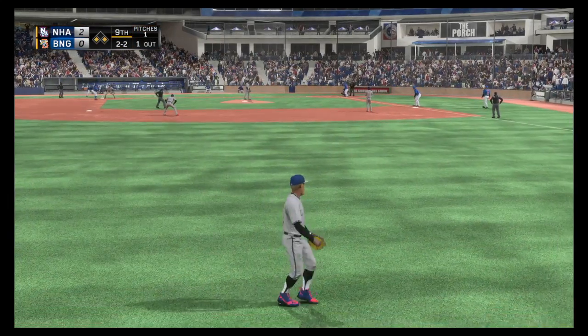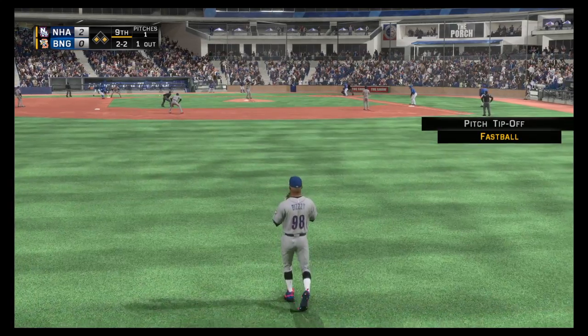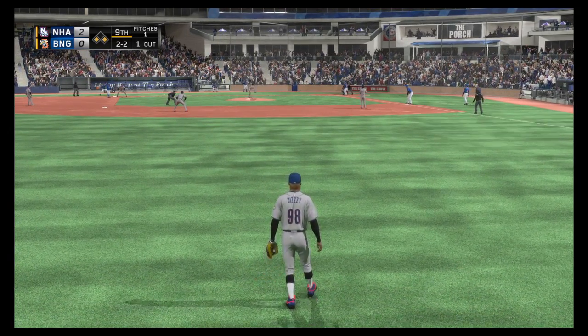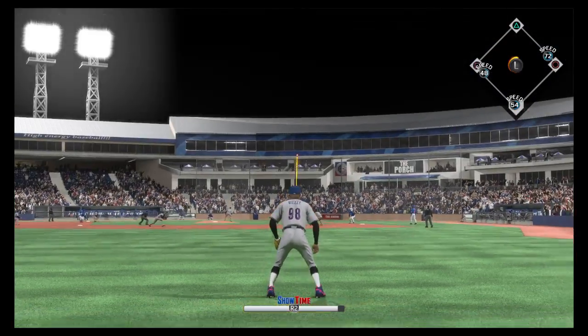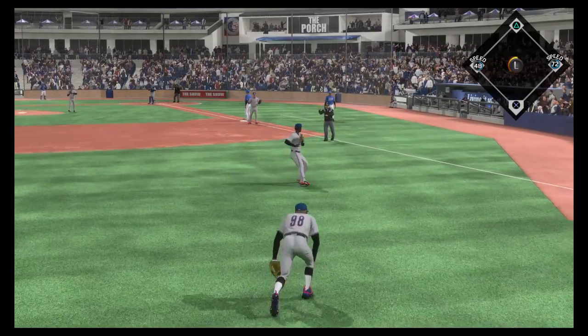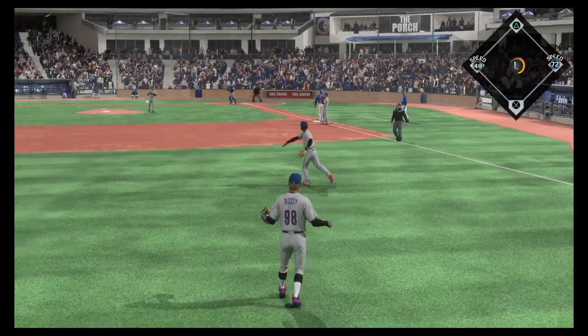So a pivotal moment here, and digging in now, Carlos Sandoval. And he does so representing the possible go-ahead run. Ready on 2 balls and 2 strikes. Here it comes. Swing, and he popped him up. And that will not score the run from 3rd. Garcia backs up and takes care of it. 2 away.